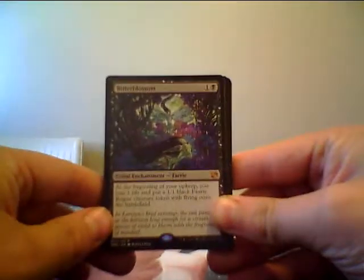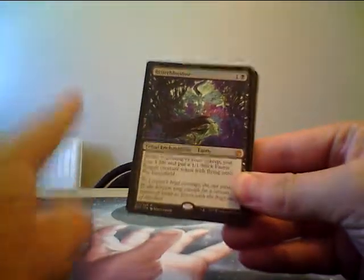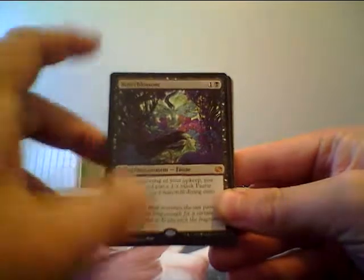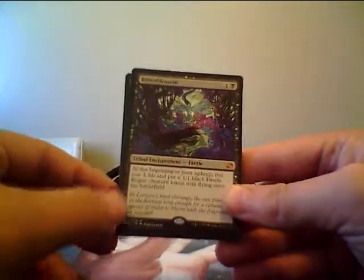Bitter Blossom. Oh my gosh. Bitter Blossom. I can't believe I finally have a Bitter Blossom. This is going to make black a lot better, specifically Rakdos and aggro strategies. I'm so excited to get Bitter Blossom.